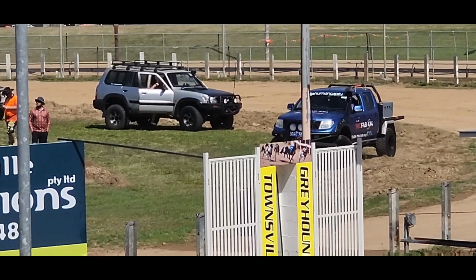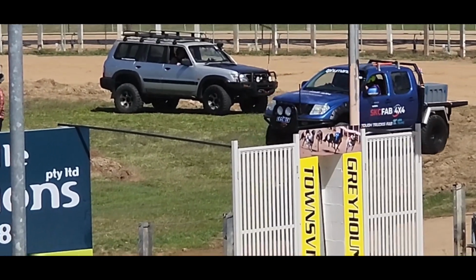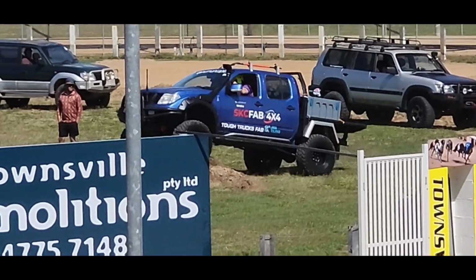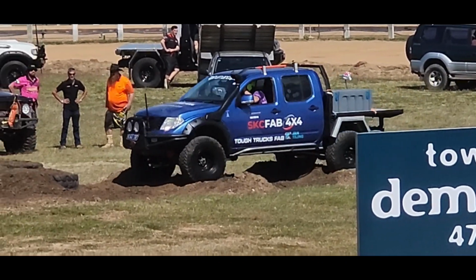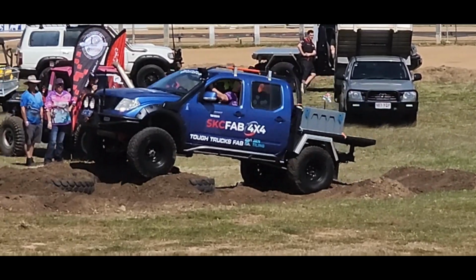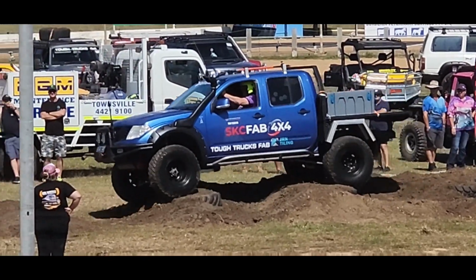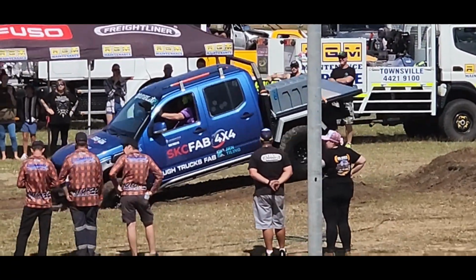And our next competitor. Here we go, the blue green cab. It's got some little boxes on the back, some different cars, some big rubber. SKC Fat 4x4, so they're showing off their products. Absolutely no problem at all getting up on the two council tables. He rips his way through. I think it's just the tyre size. The big tyres just do it.